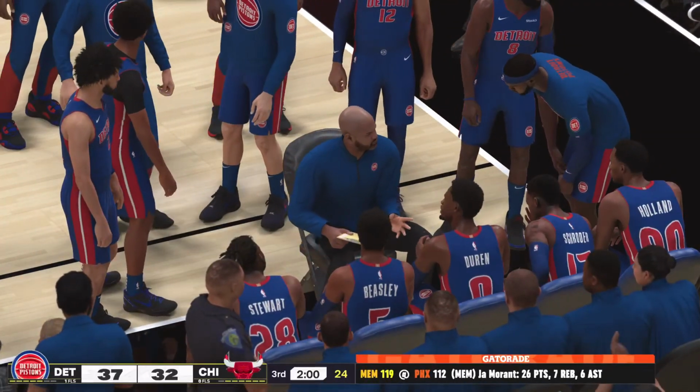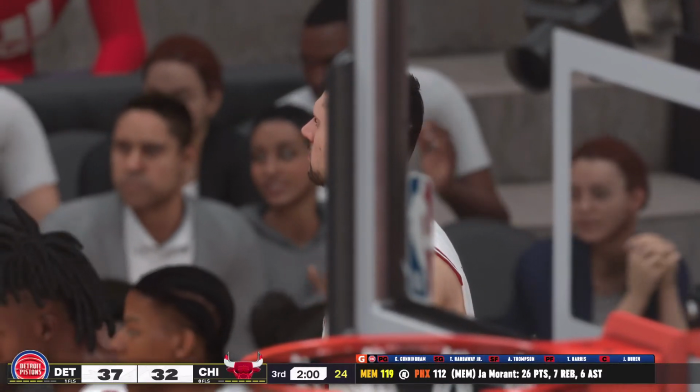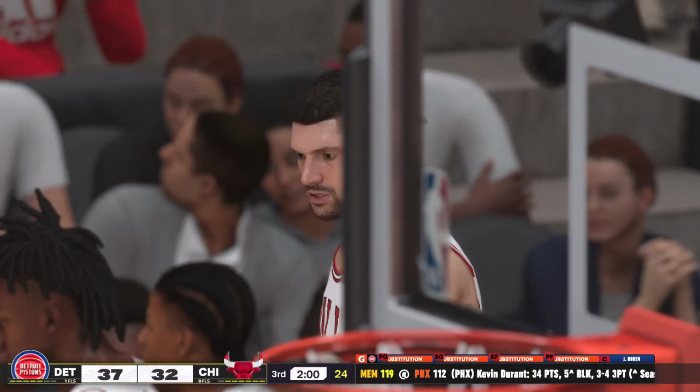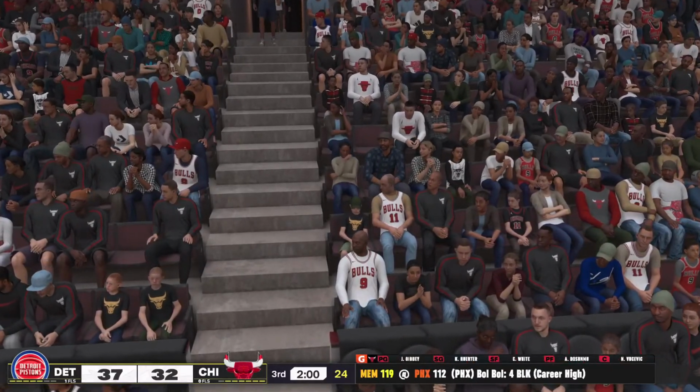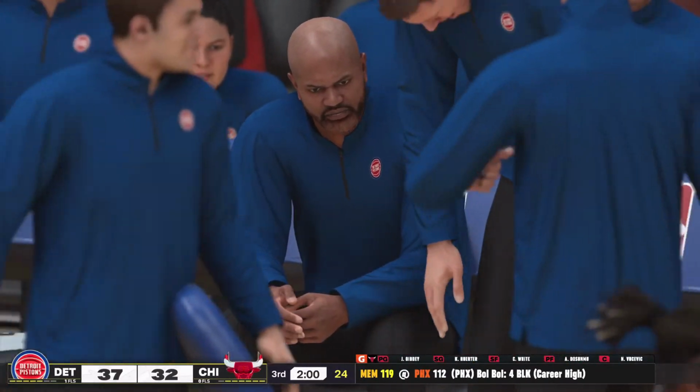So Chicago going with an almost entirely new group here. Jalen Smith, he's checked in for Vucevic. Williams comes in for Dosunmu. Buzelis is checked in for Kevin Herter. And Ball subbed in for Josh Giddey.